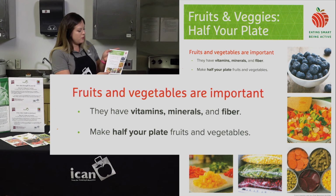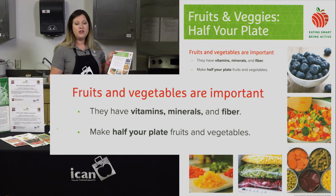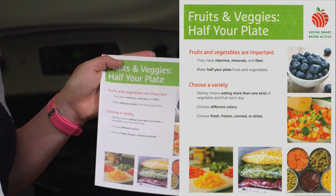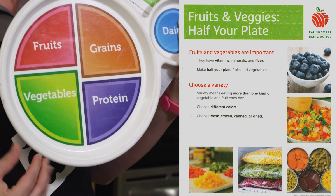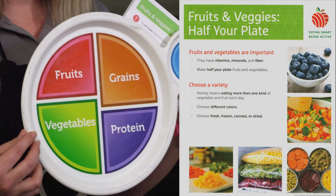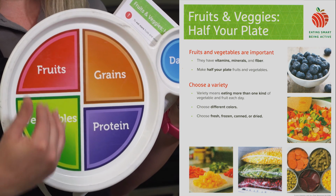Fruits and vegetables are important because they have vitamins, minerals, and fiber. These vitamins, minerals, and fiber we need 100% of every day. Making half of your plate fruits and vegetables, and when we say half of our plate, we're talking about the My Plate, and making sure that when we serve ourselves for each meal, that half of our plate does have fruits and vegetables.